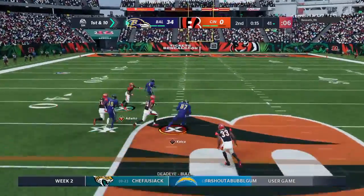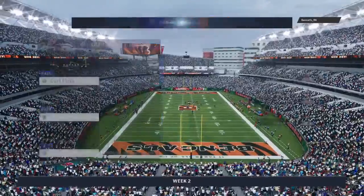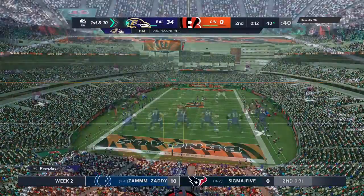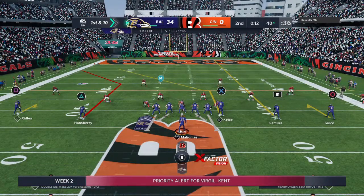Shotgun snap to Mahomes. The tight end Kelsey has it over the middle. The Ravens going to use the 2nd of their timeouts as they'll stop the clock with 12 seconds to go in this first half. First down, Ravens.